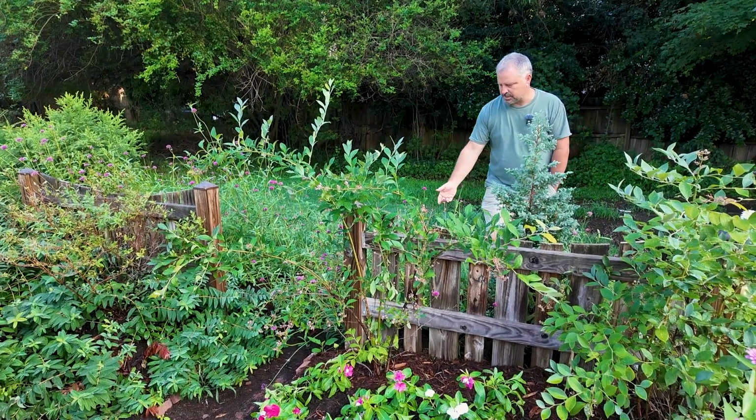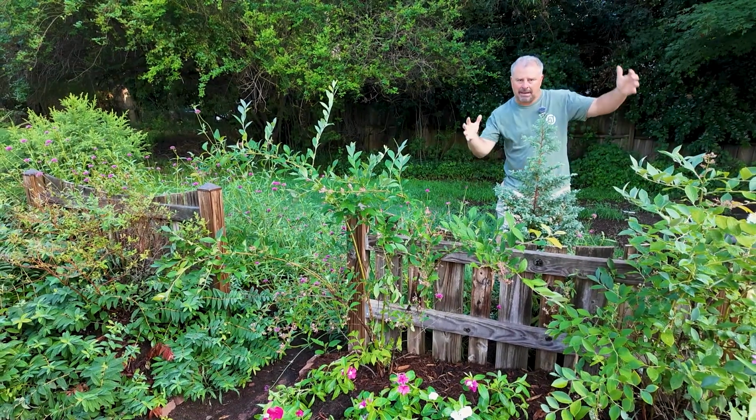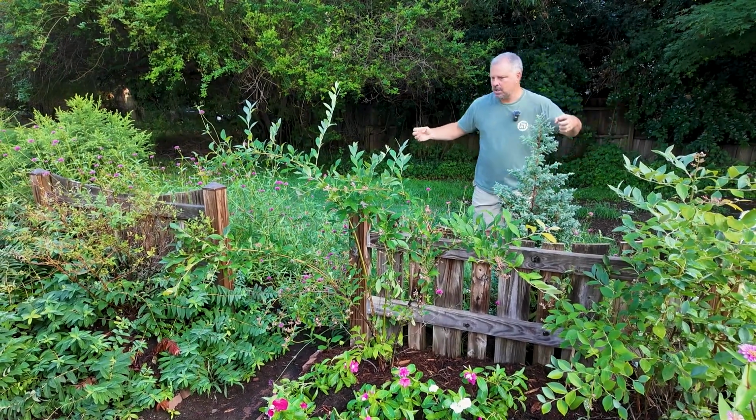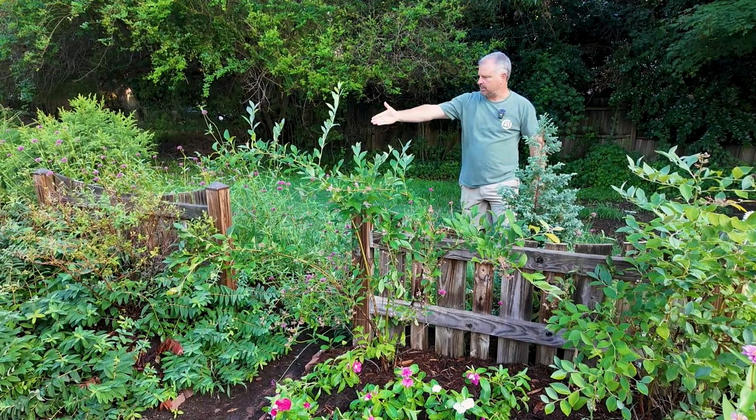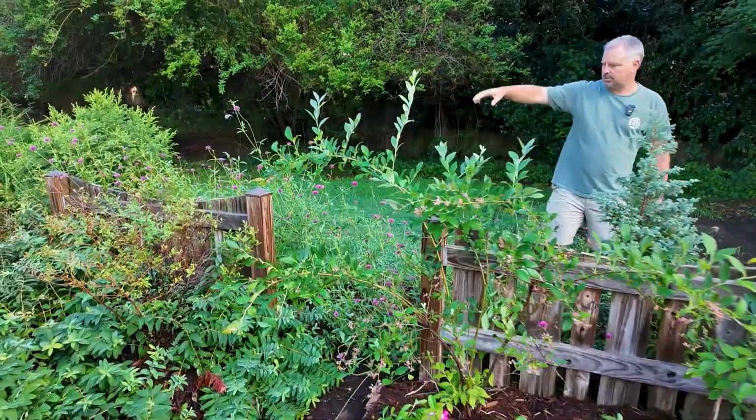But I do like this Fireworks gomphrena, very different than the gomphrena that's over in the front border where they're slow and compact, really tight plants. This one is tall and wispy, and it's kind of interesting to have this one over here. This one right here is about 4 feet tall.